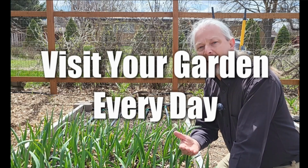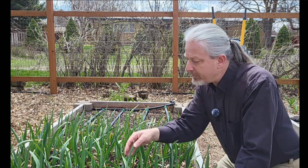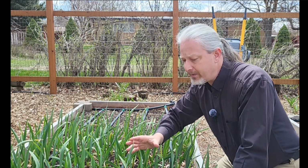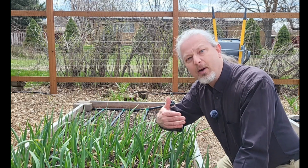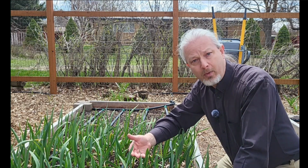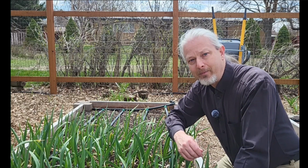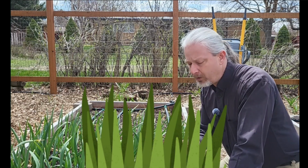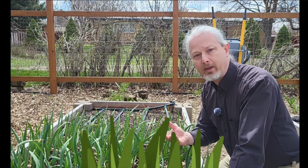Visit your garden every day, even if it's only for 5 minutes. As you visit your garden, look at your plants. Get a feel for the colors and textures of their leaves. How much do they droop over before you water them? How much do they stand back up after you water them? Just like any other pet, if you don't know what your plants look like when they're healthy, you won't know what they look like when they're not healthy.